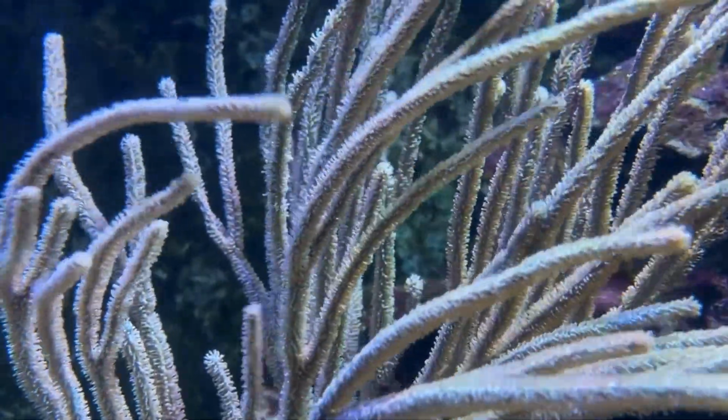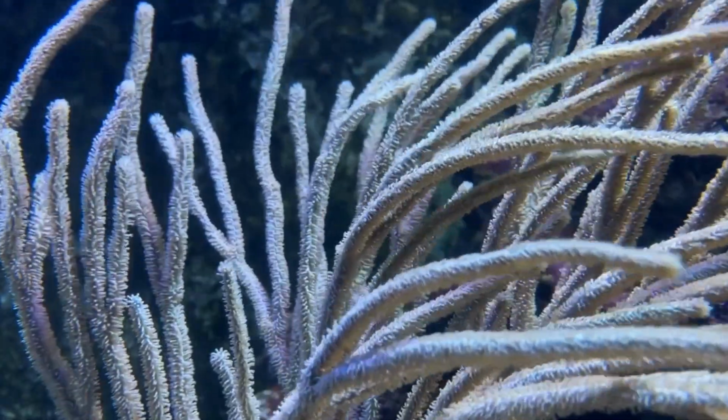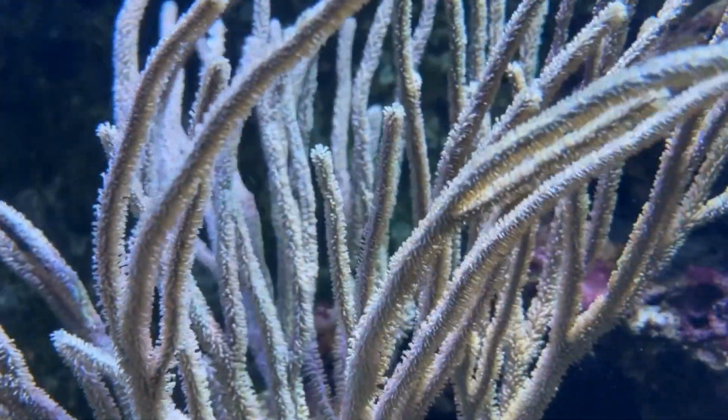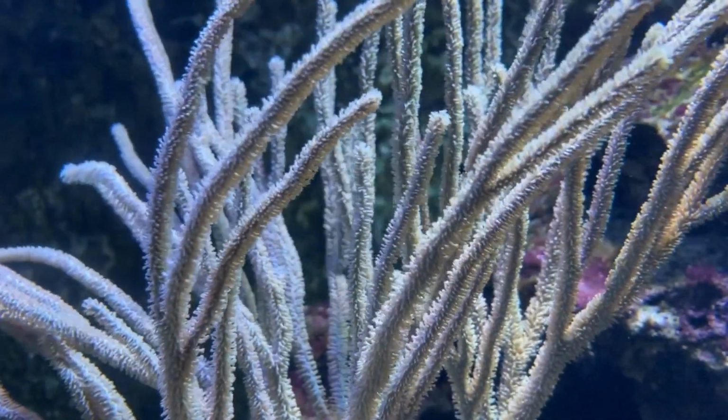Hunting and feeding grounds. Large predators like sharks, tuna, and whales are often found near seamounts, hunting smaller fish attracted by the abundant food.